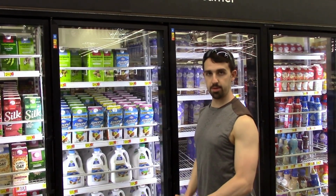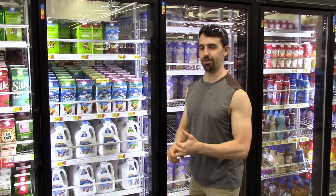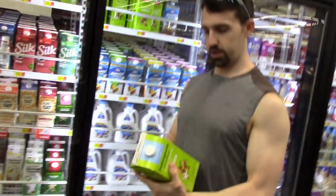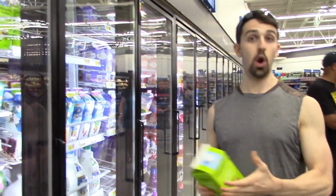All right, we'll pick up some almond milk. I use it for my protein oatmeal sometimes, and almost always for my protein ice cream. So we're gonna get some of that. Unsweetened vanilla, so it's sugar-free, right? So 1 carb, 2.5 fat per 1 cup, okay?